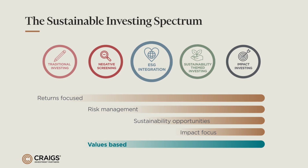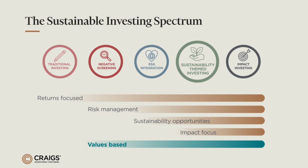Beyond ESG integration, some investors choose to put their dollars to work in sustainability-themed investing. Sustainability-themed investing is where clients seek out growing industries that are set to benefit from medium to long-term trends. Examples include the move to renewable energy to combat climate change, or the shift to a more circular economy.